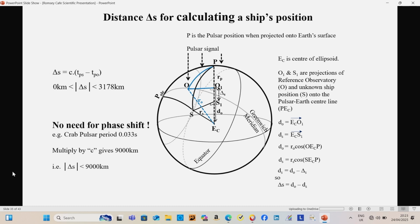You don't have to use Greenwich Observatory. It could be any observatory, but what you need to do is to know the position of that observatory on the pulsar Earth center line, and you do the same thing for the ship. You know the time at which that is observed there, so you'll be able to know the time difference, and hence the distance, delta S.